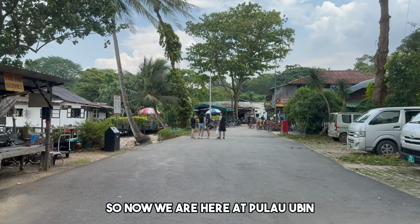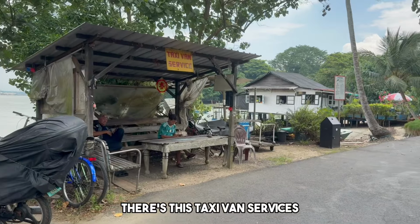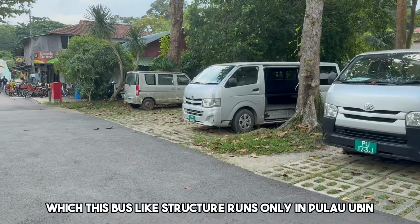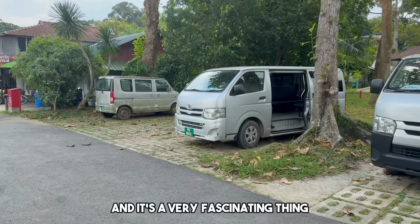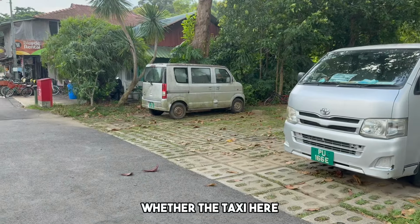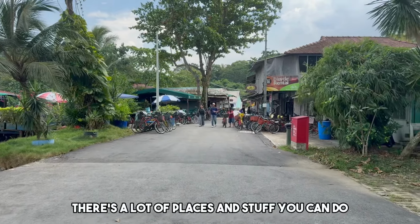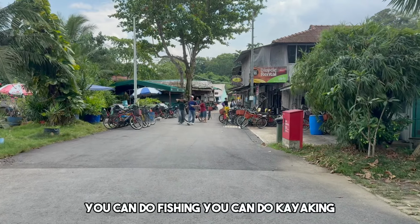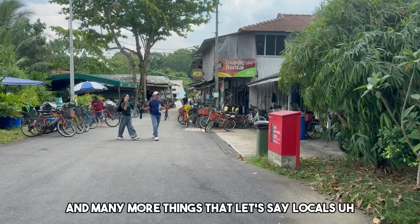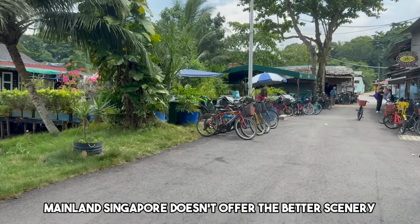So now we are here at Pulau Ubin, and there's a lot of different kinds of things. There are these taxi van services, this bus-like structure that runs only in Pulau Ubin, and it's a very fascinating thing where you can choose to ride the taxi here, or you can choose to cycle around the island. So this island is quite big. There's a lot of places and stuff you can do. You can do fishing, you can do kayaking, and many things that, let's say, mainland Singapore doesn't offer, with better scenery.